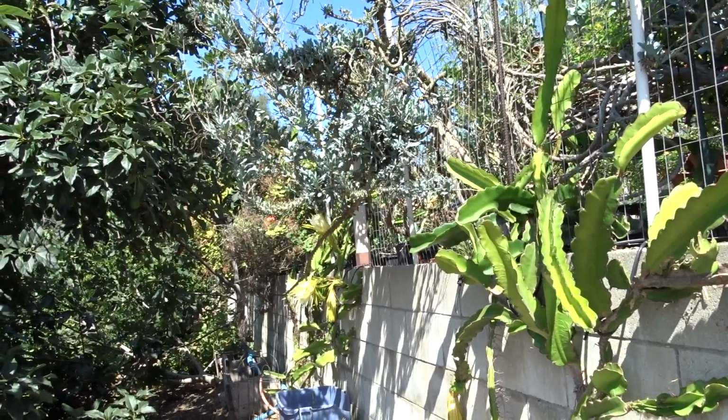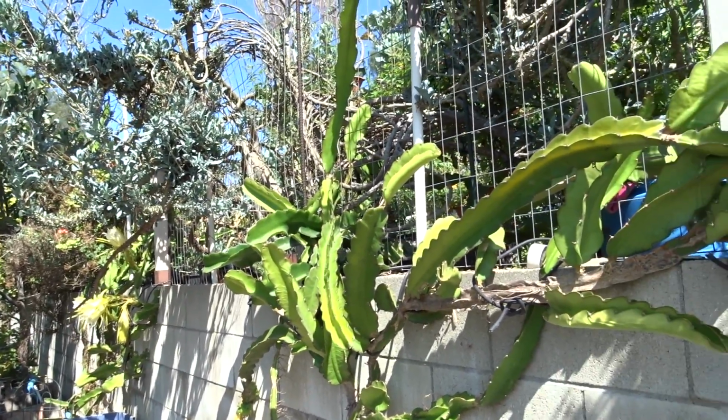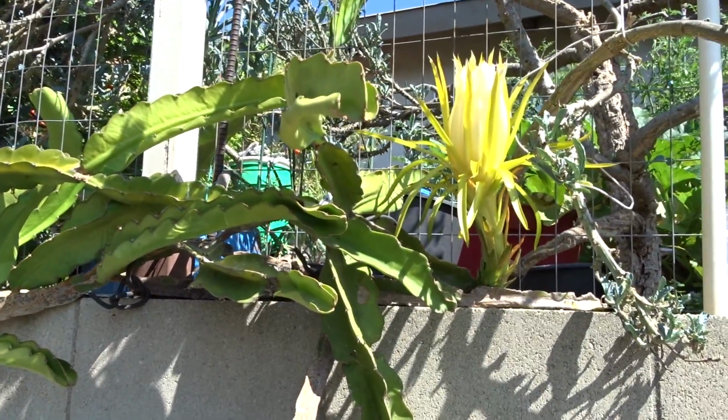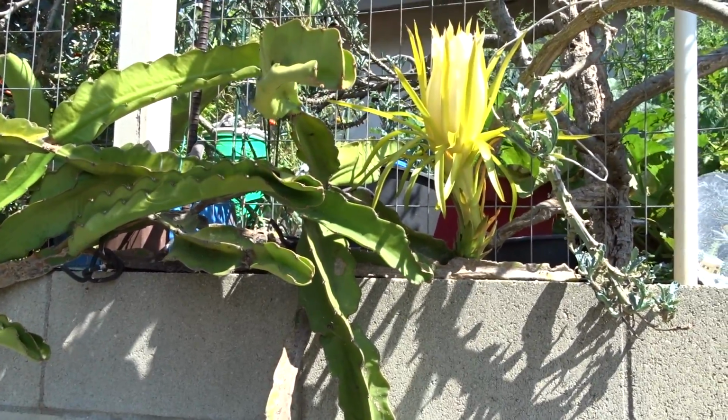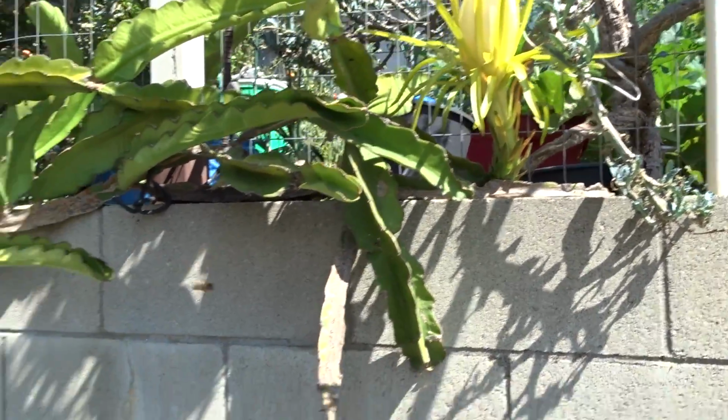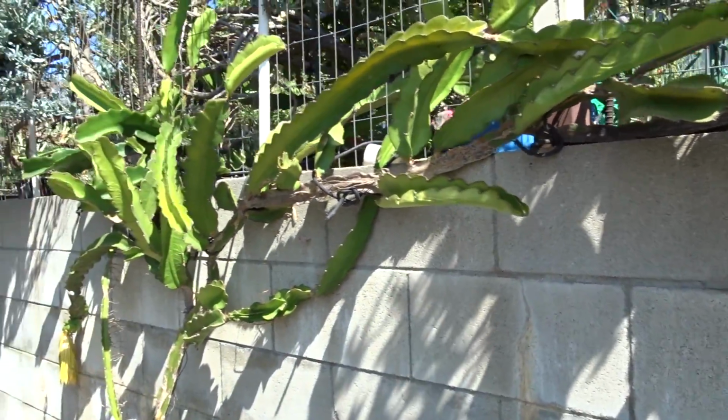So I'm going to see if that will work that way, besides us doing it. Because a lot of them afterwards, even hand pollinating, didn't make it. And a couple did, and like I said, they were very small fruit. And maybe the root system wasn't that good. But this is just amazing.